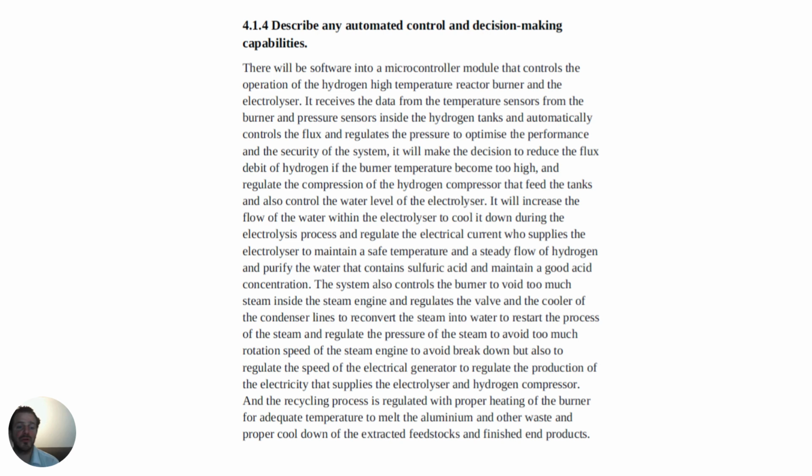The system also controls the burner to avoid too much steam inside the steam engine, and regulates the valve and the cooler of the condenser line to convert the steam into water to restart the process of the steam. It regulates the pressure of the steam to avoid too much rotation speed that would cause the steam engine to break down.